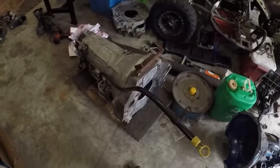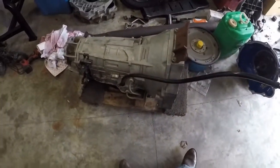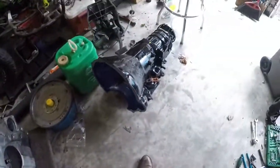But we got a couple other things going on, and you guys can try and piece together. We got all kind of parts on the ground. We got a fully built 68RFE, a fully built 48RE. Both these transmissions were in the truck at one time. Both of these transmissions have been broke in the truck more than one time. So, as you can see, I like to break stuff.